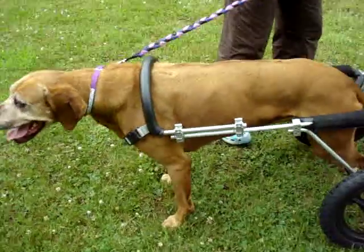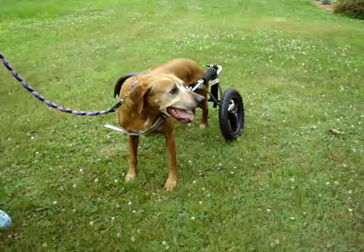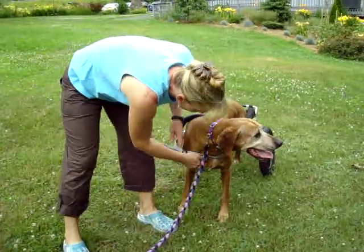We're telling her how beautiful she looks in her cart, and Mom is baiting her with treats. She's going to do it just fine. That looks good. So you want to tighten that up a little bit in the front.